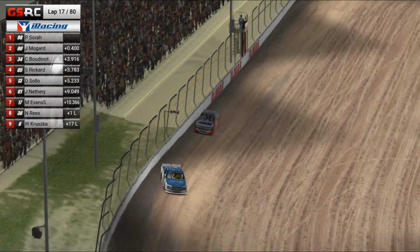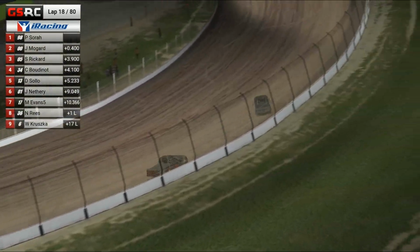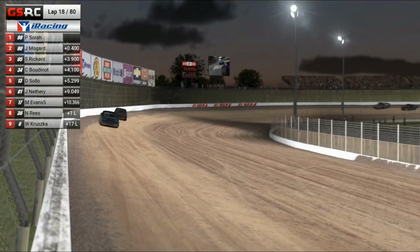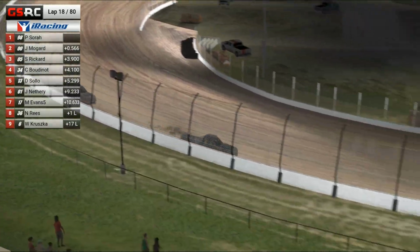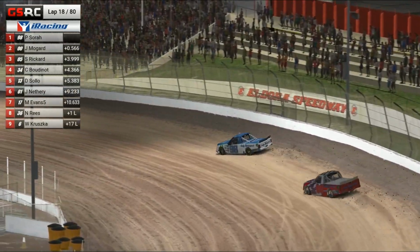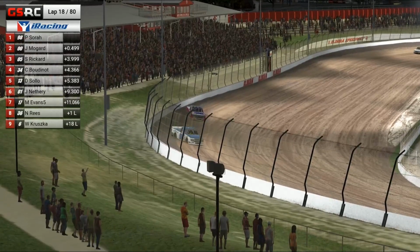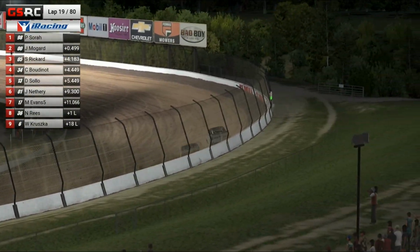Sora is doing such a perfect job cutting off the end of the corner and getting a giant run down the straightaway. Still slide jobbing back and forth across the field. Should note that Mogart did tap the wall, may take a few laps to recover some of that pace. Right now, the top group separated by 4 seconds apiece. 1 and 2, half a second. Then P3 and 4 about 4 seconds backwards, about a 0.3 of a second separation.